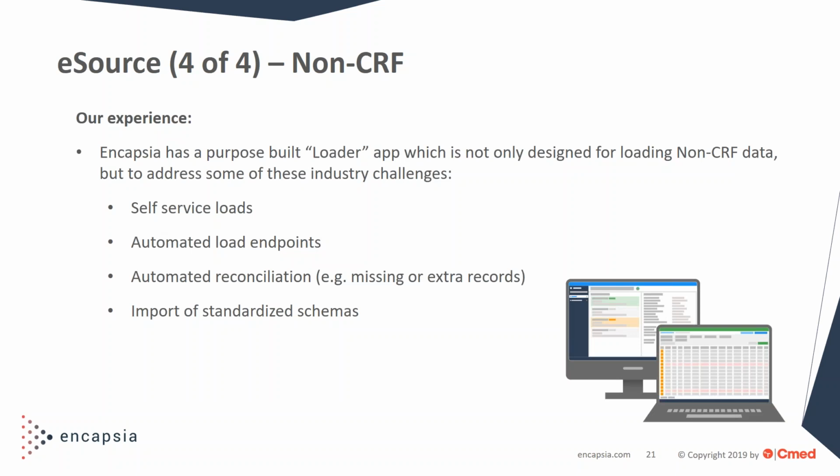Sure. So as John mentioned, all of these types of non-CRF data aren't a new concept, and at CMed we've been handling this type of data for many years. Most recently, we've put additional effort into technology to aid in the handling of all of these different types of non-CRF data. So Siemens' response to this need is Incapsia's purpose-built loader application, which is not only designed for loading non-CRF data, but also to address some of the associated industry challenges.